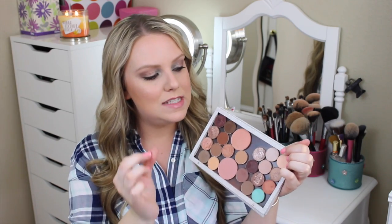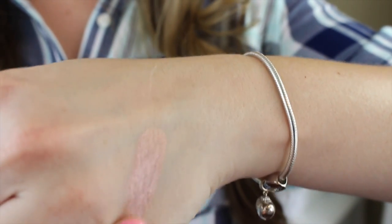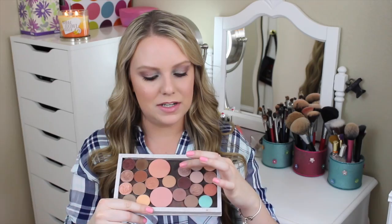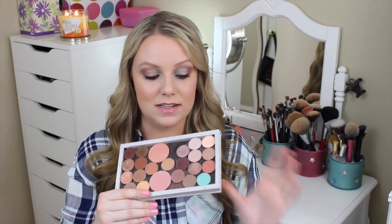So the main one is Pink Champagne right here. This has almost like a metallic finish to it, I guess metallic is the best way to explain it, and it is so intense and so pretty on the eyes. I like to use this all over my lids. You can wear it by itself, or in conjunction with other colors, and it is so pretty and so pigmented. This was a color that I went on the hunt for, and I eventually found it on my birthday, and I'm so glad I bought it because it is beautiful.